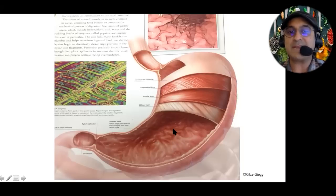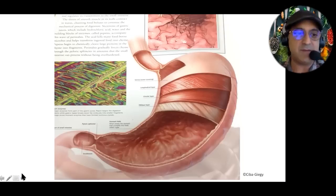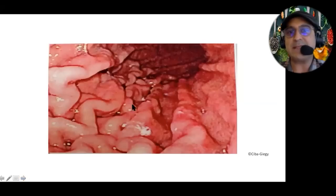Let me get to the next picture to show you here. Once we have this nice glistening protective lining of mucus here, the acid is kind of swishing around here. It's kind of like a washing machine. It's just tumbling everything and cleaning up everything. And in this case, it's grinding everything.